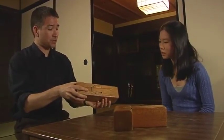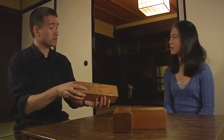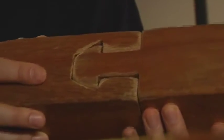So what are these? These are examples of the joinery that's used to connect the wooden beams that are in the house. It looks like they'll fall apart though. They're actually very sturdy. They're precisely crafted to lock into place, and they don't use any nails. No nails? Why? Japan has lots of earthquakes, and you need to have a little bit of wiggle in the joinery in order to absorb the shock of the earthquakes and to keep the houses safe.